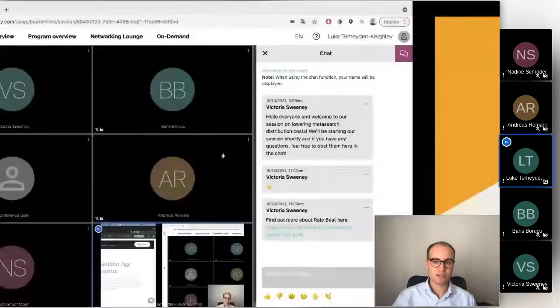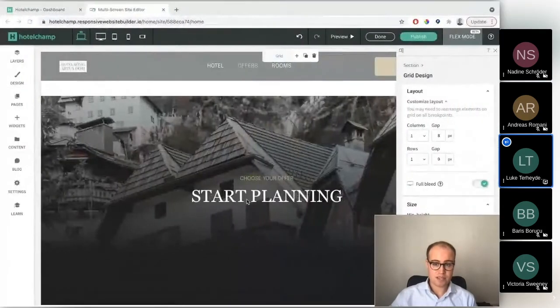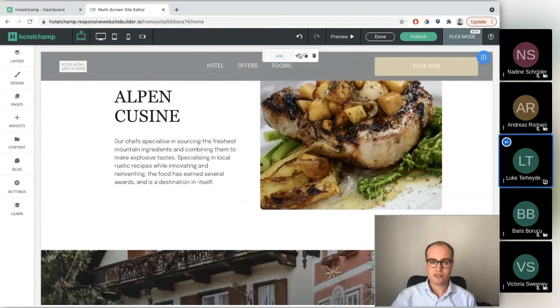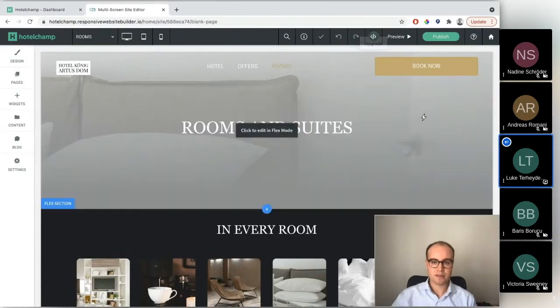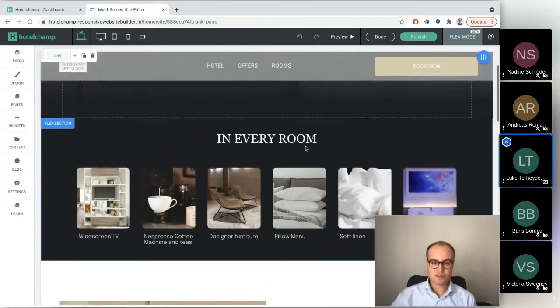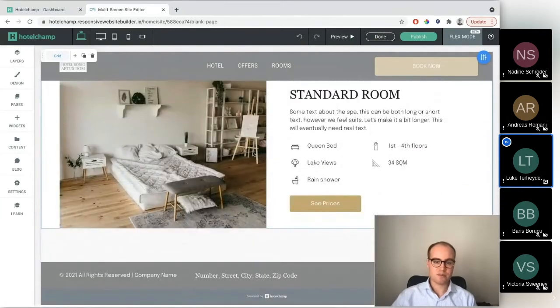And I'm just going to show you one last thing, which I find really helpful, which is to add sections. So if I just go back to this website that I built the other day, actually it's got 2 pages, so I can take you to the rooms page, and you can just see how that looks. And what I'll do, let's say I want to add at the bottom of my rooms page an offer, so that people can add an offer.